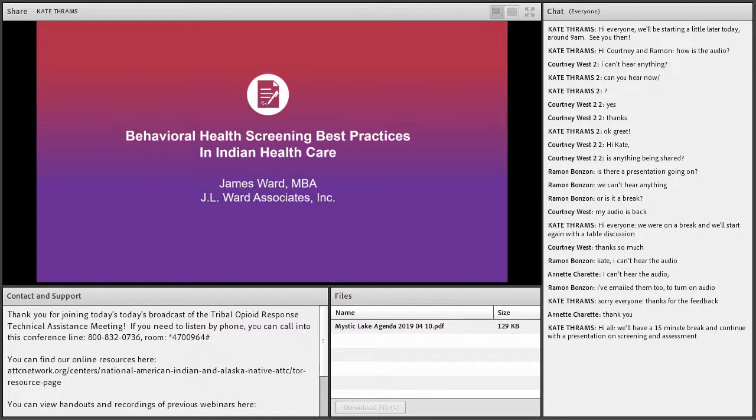Our objective for our work is that we want to screen every single medical patient for behavioral health problems. That's our objective. And then we also want to provide assistance to every single patient who has a positive screen. That's a big job. But by doing it that way, we have the opportunity to prevent mild problems from becoming moderate problems from becoming severe, and we can help prevent people from losing their lives, right? We're doing life-saving work.